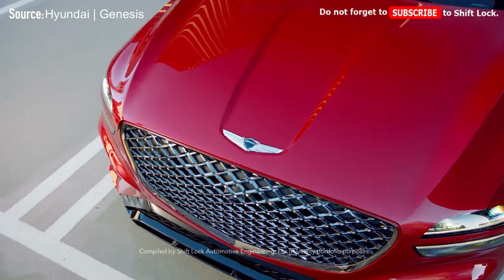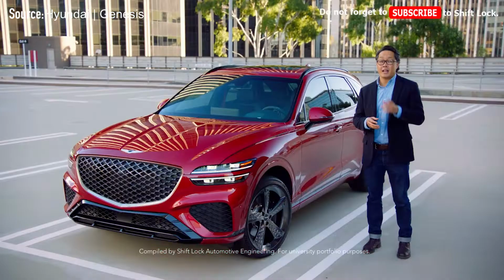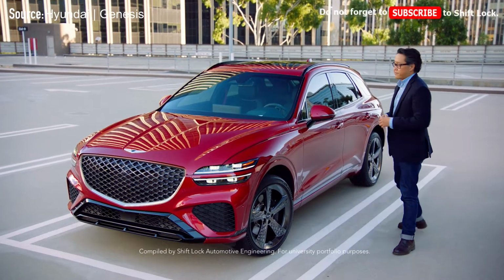You know, the luxury SUV space is incredibly crowded, and to stand out, you gotta take a risk. And in this case, it really paid off.